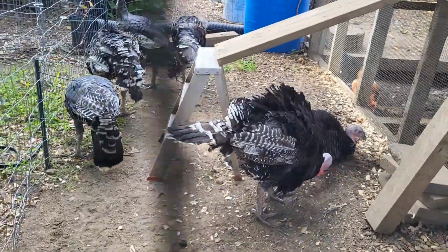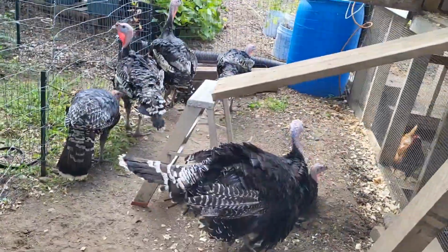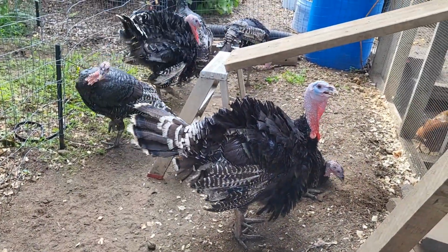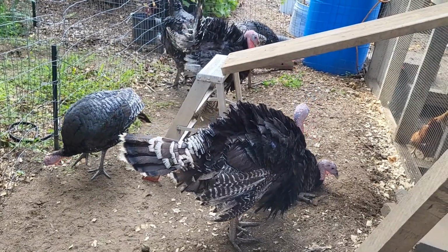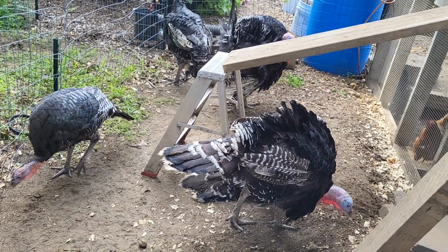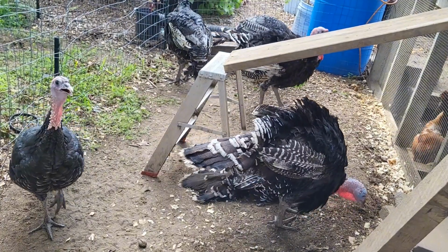They're gonna dust bathe, I guess. And in general, birds dust bathe to cool their bodies down when it's hot, and also to clean themselves. And pecking around, she's gonna find some worms for sure and some bugs, so they'll be enjoying that out here.